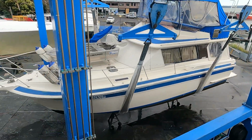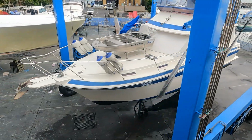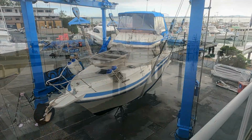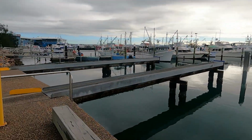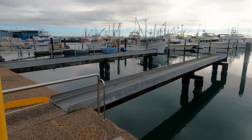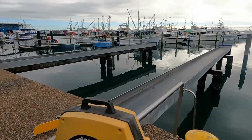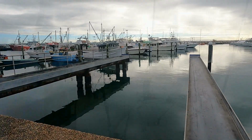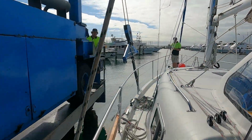50-tonne Tammy. Yes, it's a very compact but very good facility. They've got three shipwrights here. I'm sure we're going to be able to sort this thing out. Anyway, this is the hole we'll be filling. Always exciting, this is. Okay, we're in the swing.